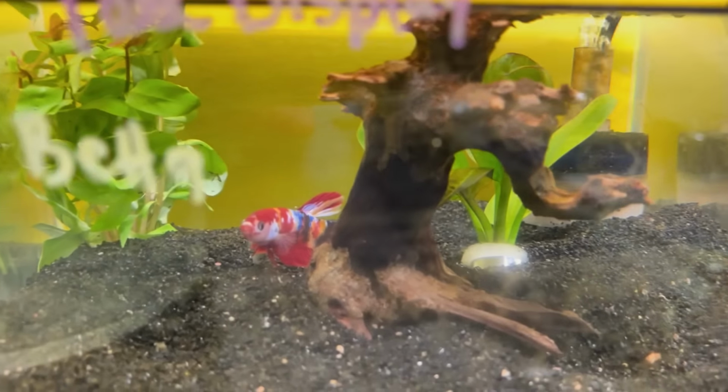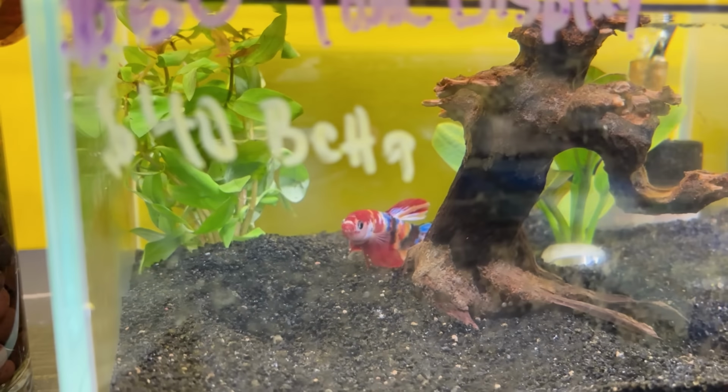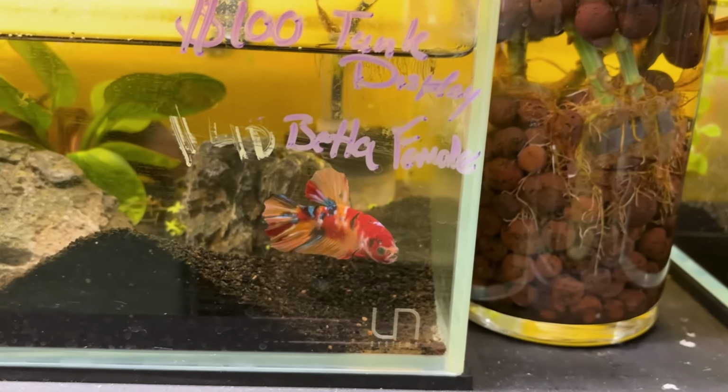And you keep all of them individual? Yeah, you can't keep these guys together. They are a hyper aggressive fish. If you put them in a tank together, especially this size, they will kill each other. You can, however, keep them in a community tank.